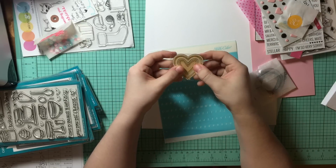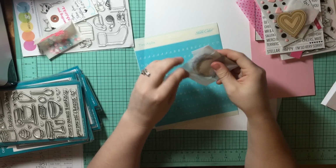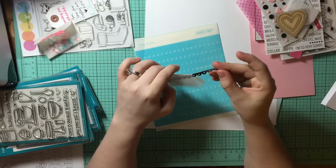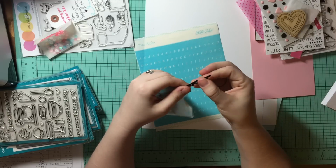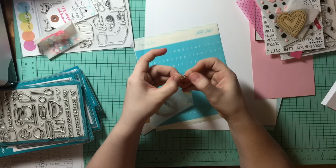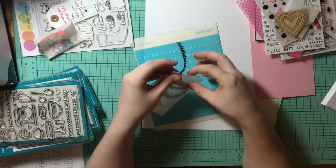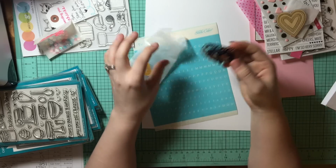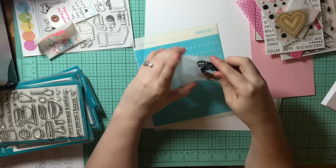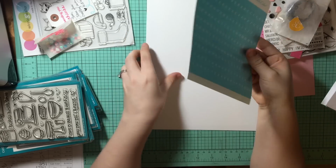These wooden hearts stack together, or you can take them apart. And this ribbon, and I'm not sure if this has, yep, it does. It's sticky, so you can peel off the back and stick it on. I'm not sure how long it is, but a good amount, enough to make a couple of cards with. And lastly, there was an alpha set.